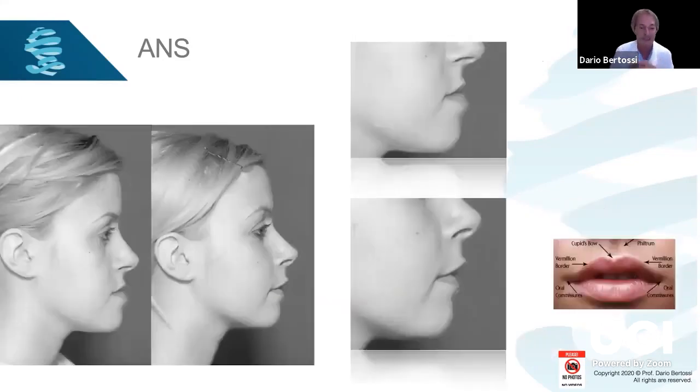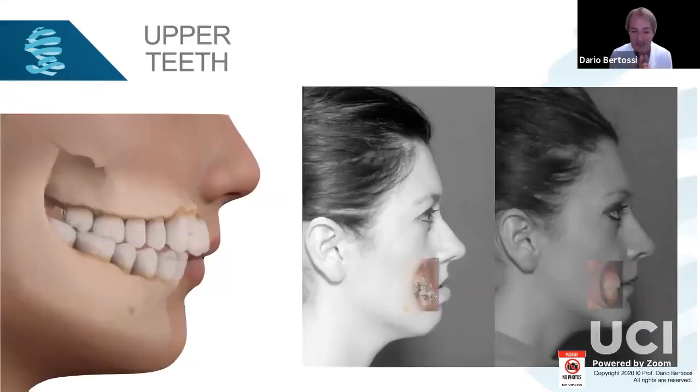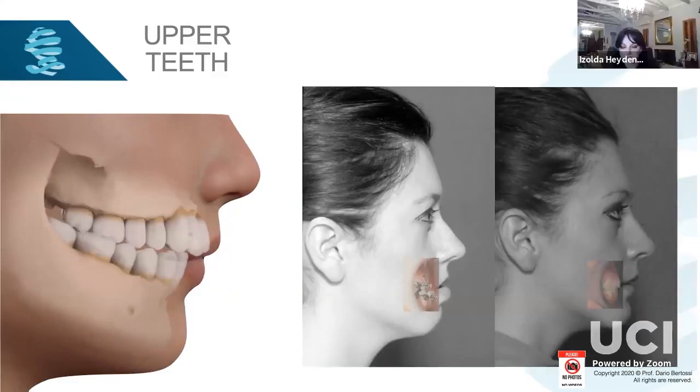If we go here, the anterior nasal spine has been advanced with a maxillary advancement, so the nasolabial angle now is open. So you see that when we give too much support here, we are able to open this area, particularly if the soft tissue is so thick, because this is a 24-year-old female. So you see again, the upper teeth are just giving support in this very nice patient result.